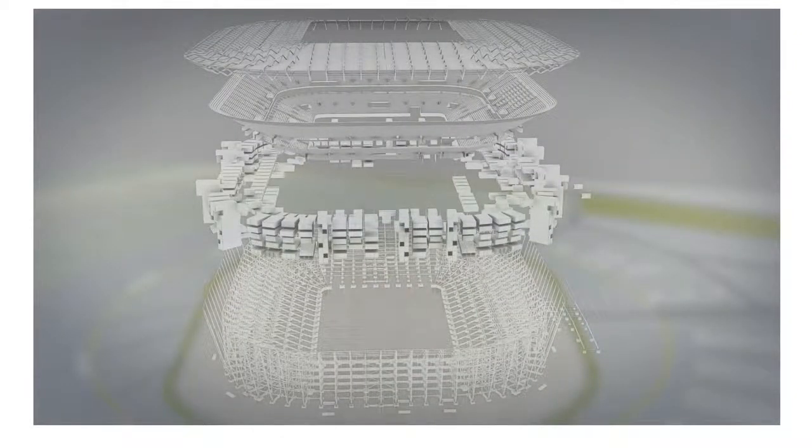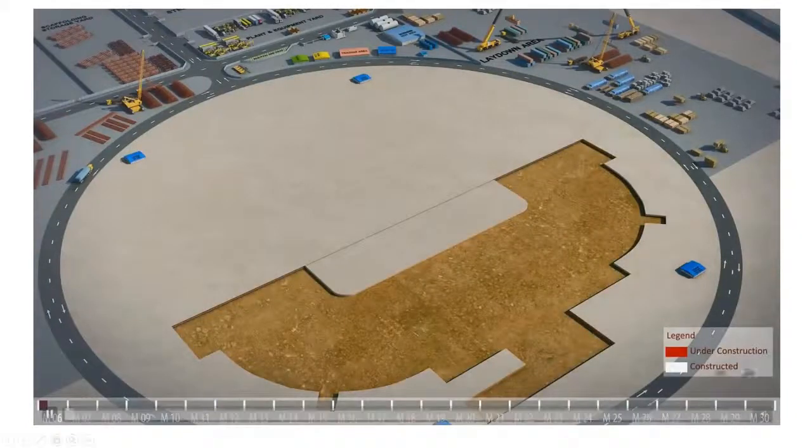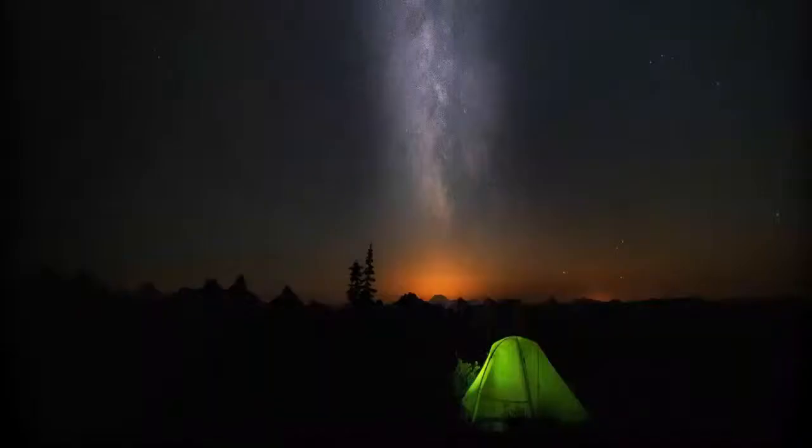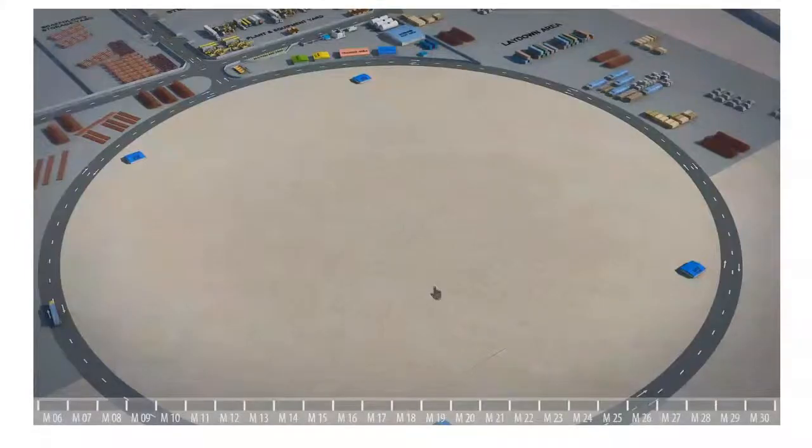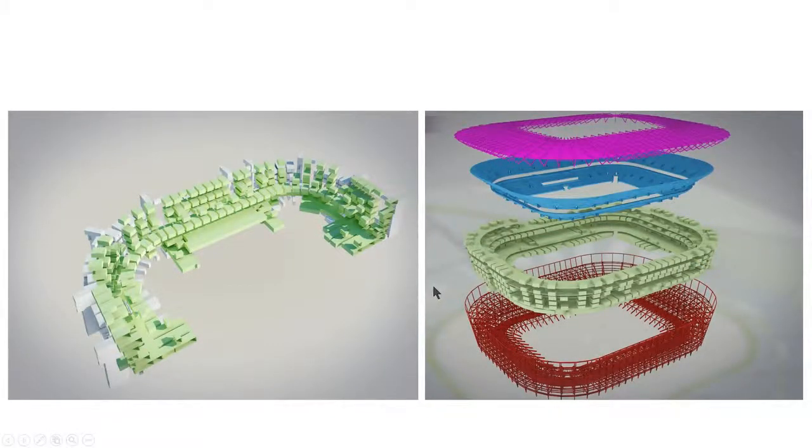Do you find it amazing? I mean, I couldn't believe it when they talked about this. So you can see the different tiers, and everything is made out of the containers, which has really pushed the cost very low, and there's no time to build this stadium.